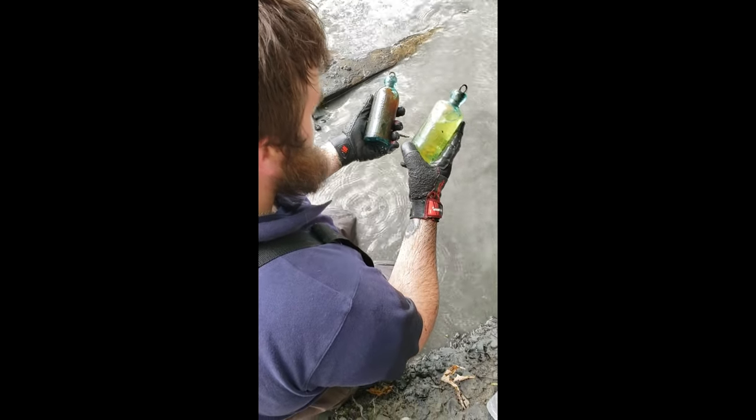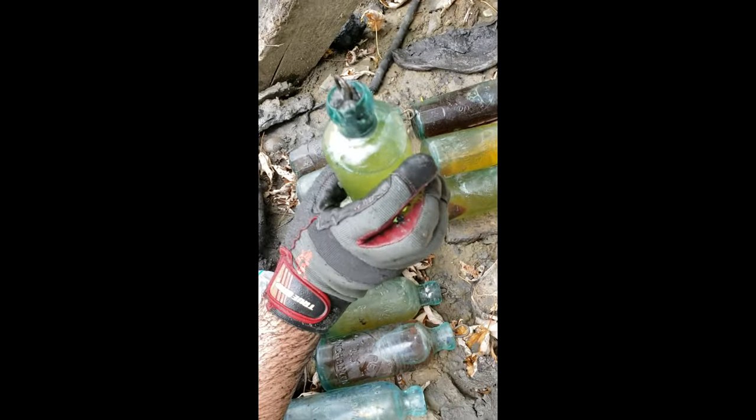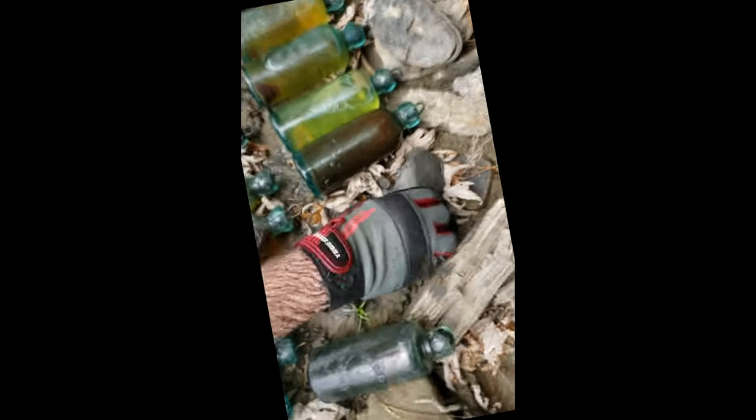Killer. And another Berg. Another Berg. Dude, that one's got the top on it, like the weird one that I have. It's got green contents too. Different kind of soda or something. Killer, dude.